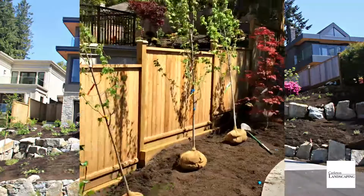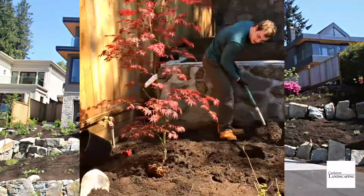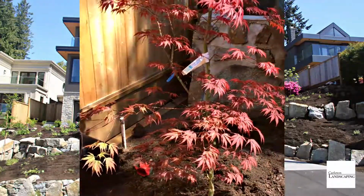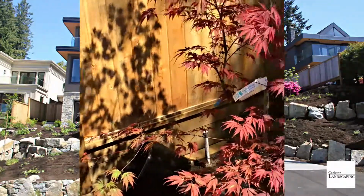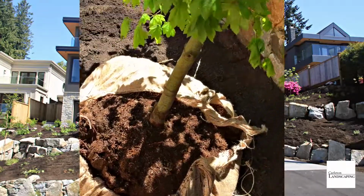Alright, we are planting trees. That's a Japanese maple burgundy lace, 8-footer. Last one in stock, very tough to find. Just unwrapped the vine maple's burlap.